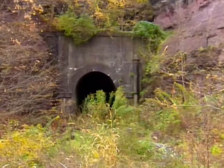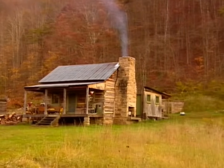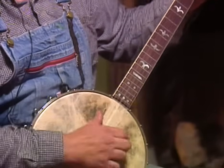We'll take you inside the Great Bend Tunnel, where John Henry beat the steam drill down. You'll visit an old log cabin and hear the authentic sounds of West Virginia.